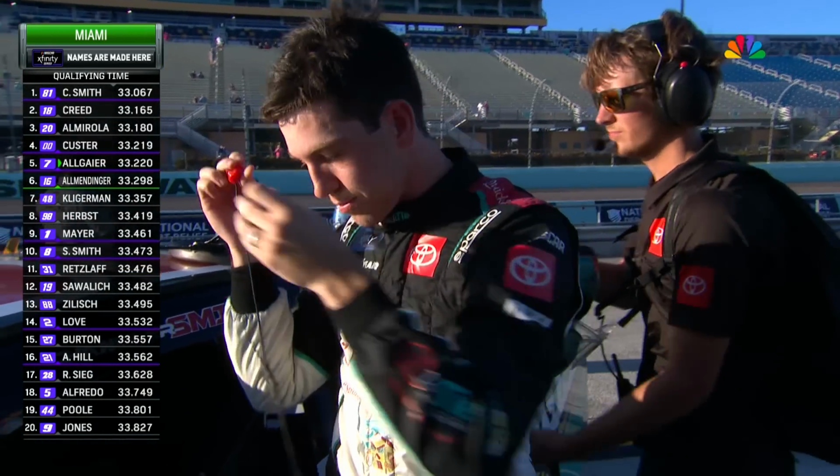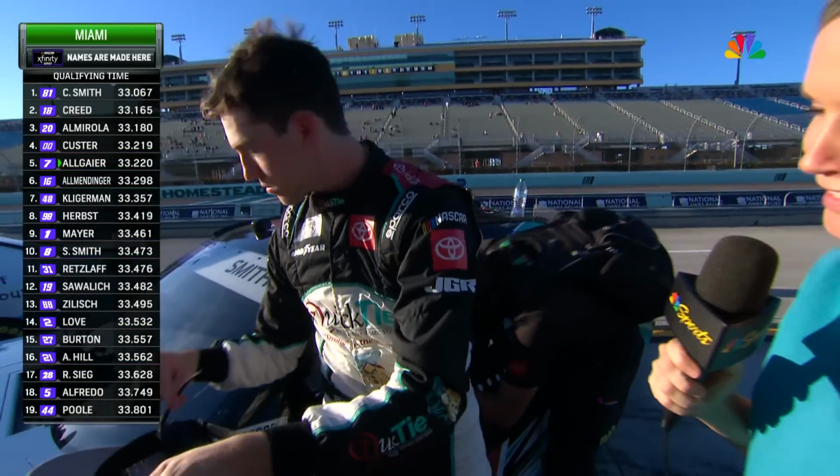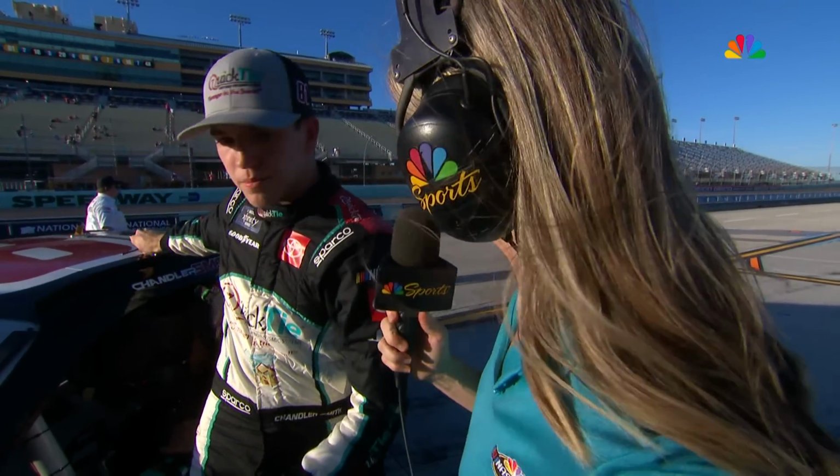Kim? Yeah, Chandler Smith puts down the fastest lap here this afternoon for the pole for tomorrow's race. All right, we know you've got a fast race car. What do you have to do as a driver tomorrow to turn this pole-winning car into a race-winning car?